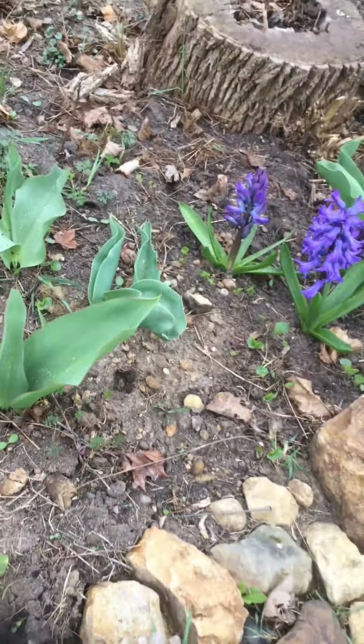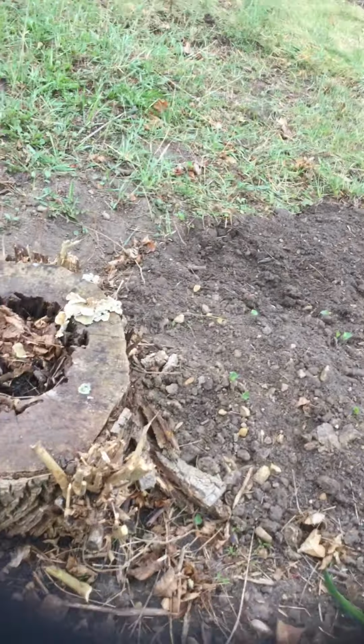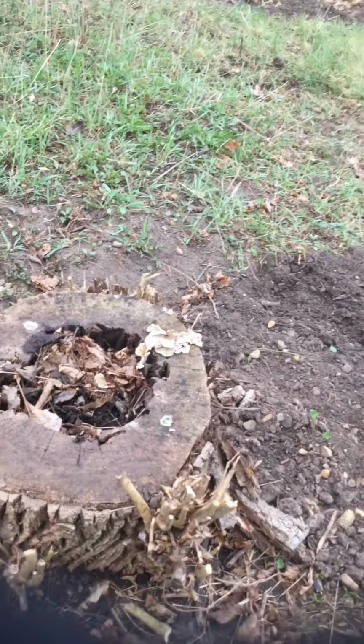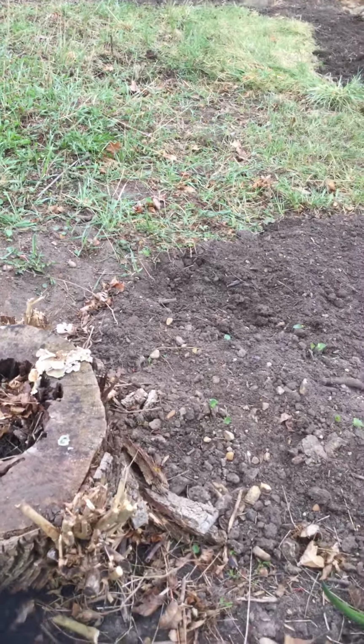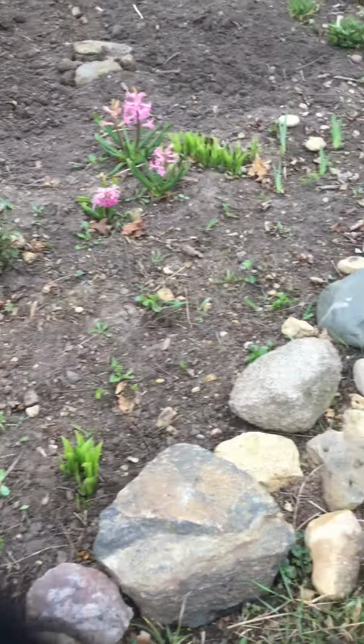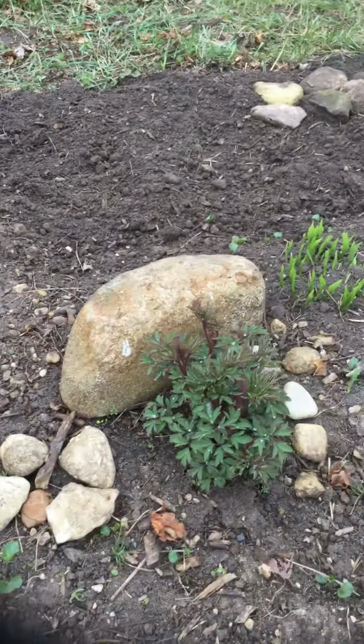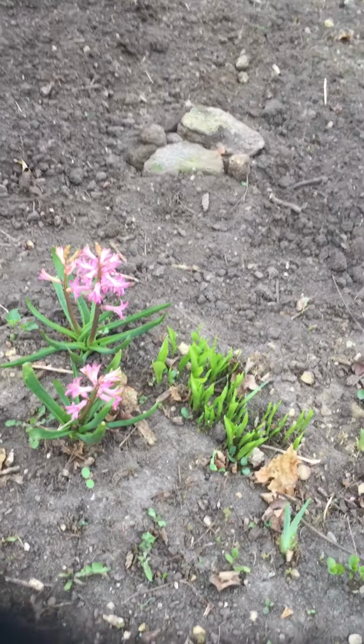I like them so much. And then we have these stumps that are still kind of alive. My mom wants to put stuff to grow in the little hollowed out bit in the middle, which I think is a cool idea. I don't know what this guy is, but he's something. And these are pink hyacinths, I think.